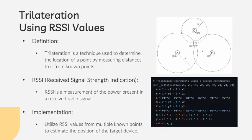Trilateration is a geometric technique used to determine the position of a point by measuring distances to it from known reference points. Instead of distance, we'll be using RSSI values, which indicate the signal strength of a radio transmission. In our implementation, we leverage RSSI values obtained from multiple known points, the LoRa beacons, to estimate the position of the target device. By comparing the RSSI values from known points, we can calculate the distances and triangulate the position of the target.